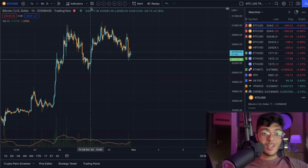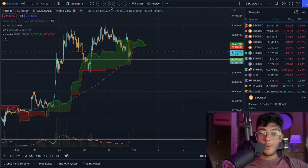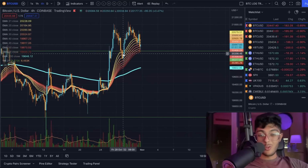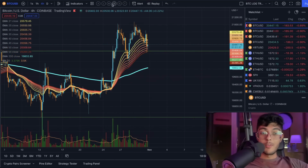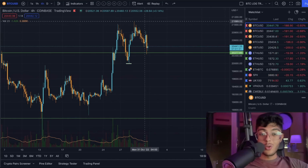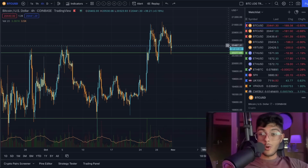But for now, guys, like I said, we've still got our 1 hour Ichimoku cloud. We've still got our 4 hour EMA ribbon. These are both of the support areas that I was talking to you guys about in the previous video. We're still in a structure of setting higher lows and higher highs. None of these facts have changed, so there's no real reason for me to get too worried at the moment.